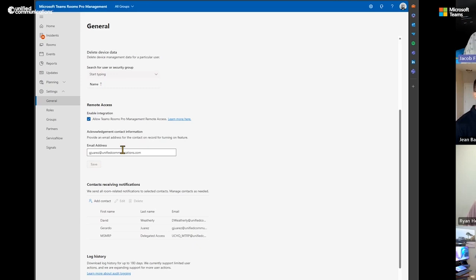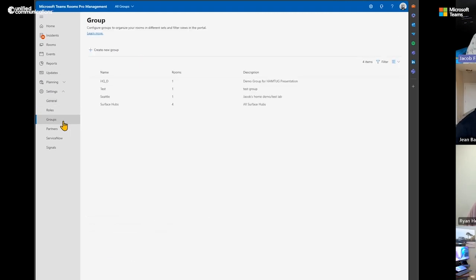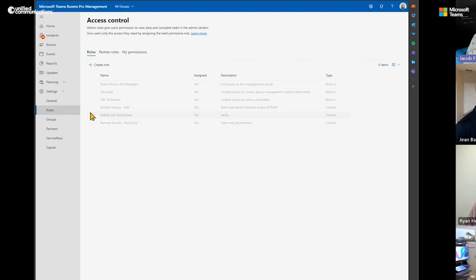It will ask for your email address to confirm. Yes, I'm turning this on. I'm allowing this. That's step one, just to enable the feature in your environment. Step two is you will need to create a role in order to allow people to have this. It's not built in to your existing built-in roles, the Pro Manager, Site Leader, Site Technician. You'll want to create a separate role for this.